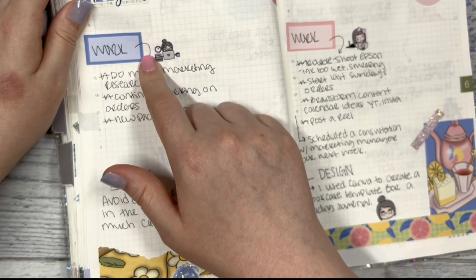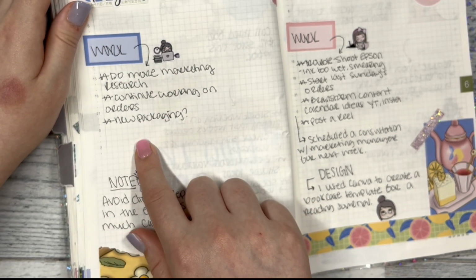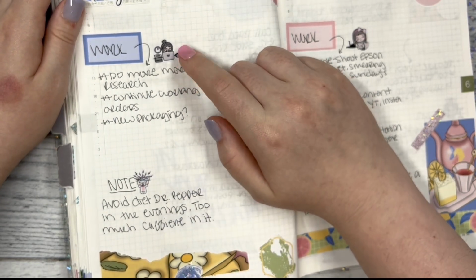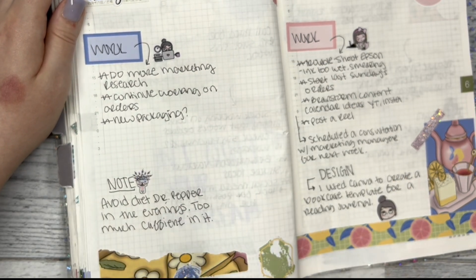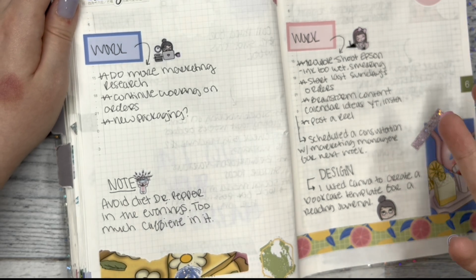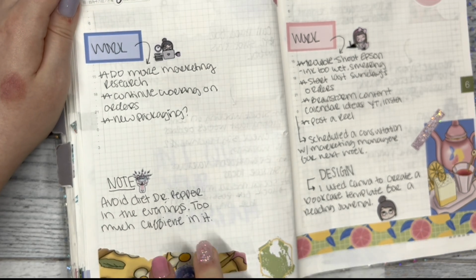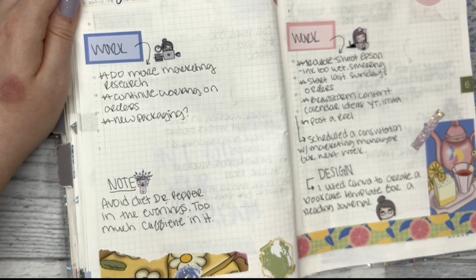Tuesday I have my work functional box, my list of things: marketing research, working on orders, and then new packaging ideas. And I have the Emma work sticker there, and then I have a personal note down there to avoid drinking Diet Dr. Pepper in the evenings. I was so wired this last week because I switched from Diet Coke to Diet Dr. Pepper, and I did some research and saw it has more caffeine than Diet Coke. I was researching because I wasn't able to go to sleep at night, and it was a whole thing.